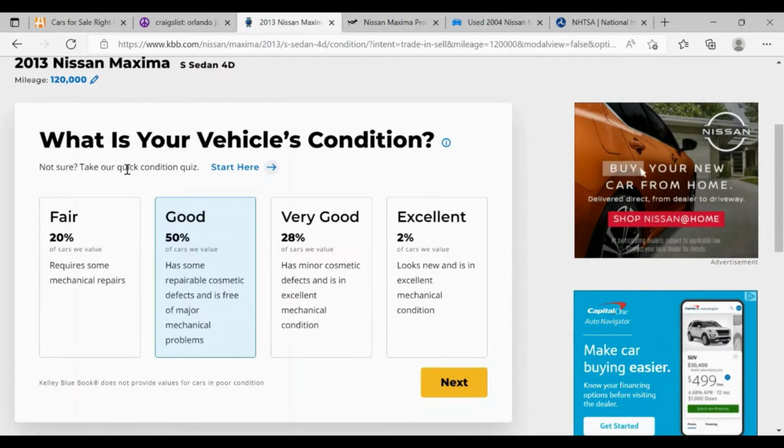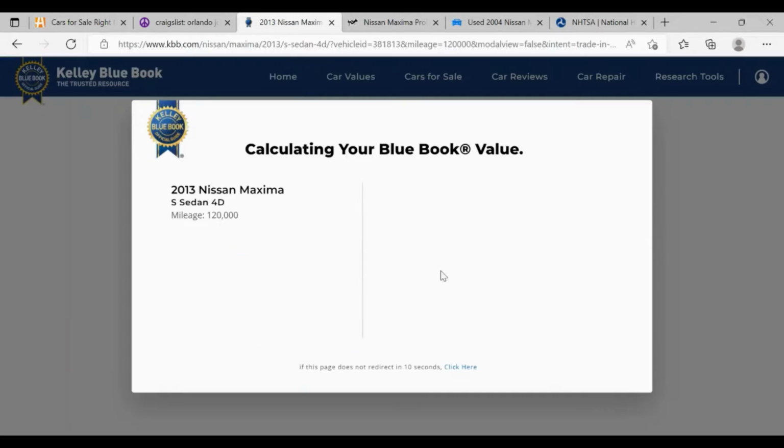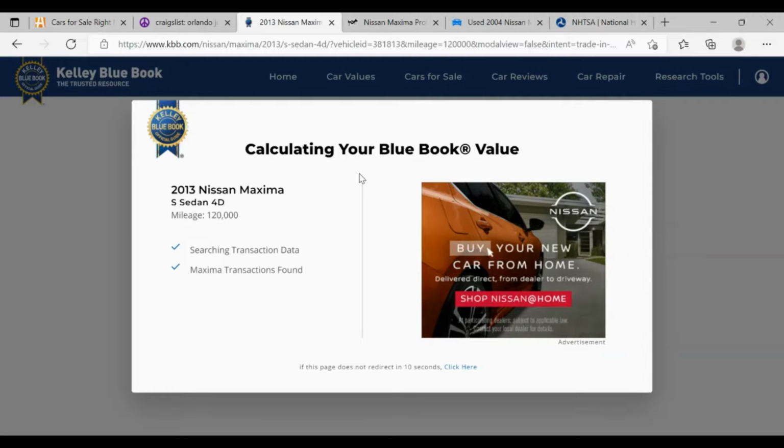On KBB, they have a condition quiz, and you just take it as a quick quiz, and it'll give you an idea of what condition your car, or the prospective car that you're looking for, would be in. Because it's a 2013, I'd expect it to be in good condition. Definitely not excellent. I wouldn't expect it to look new and be in excellent mechanical condition. And I also wouldn't expect it to be very good with minor cosmetic issues. I'd expect a 10-year-old car to have some things going on with it. So here we go. It's calculating the Kelley Blue Book value.